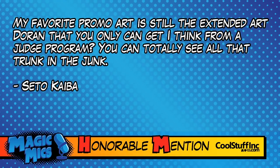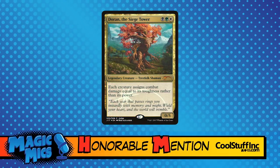My favorite promo art is still the extended art Doran that you can only get from a Judge program. I actually don't remember how you could get it, but it was a very rare promo. You can totally see all that trunk in the junk. This was a Judge promo by Rob Alexander. Super cool, colorful. It does say the Judge program from 2017 is where this originally showed up.